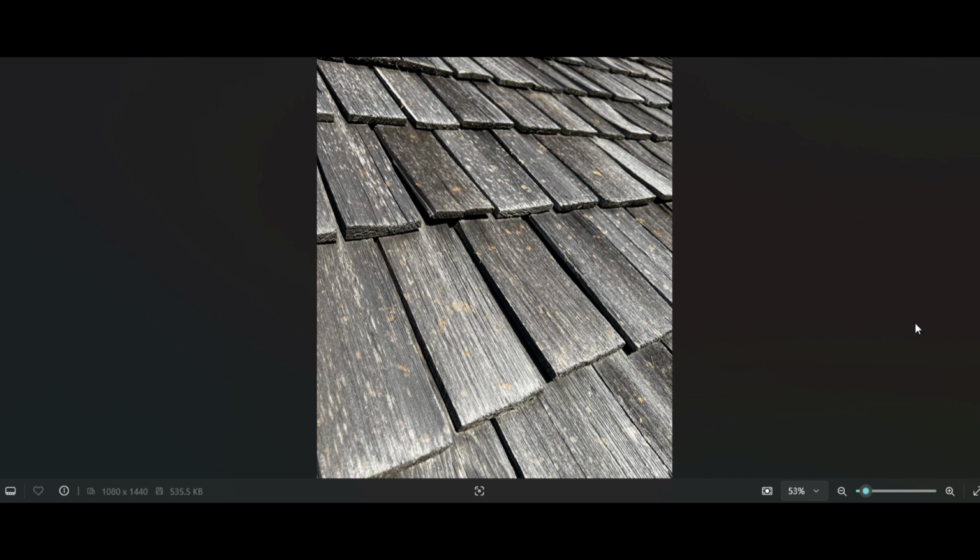AI is going to determine a couple things. First, it's going to determine what it's looking at. It's going to determine what type of shingle it is. Then it's going to determine, is there damage to the shingle? It's going to give you an honest opinion, guys. If it doesn't believe it's damaged, it's going to tell you it's not damaged, and it's going to tell you why. If it is damaged, it's going to tell you how it's damaged.